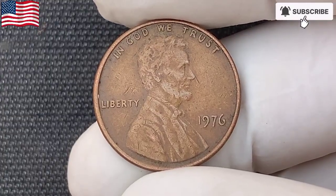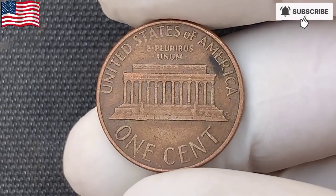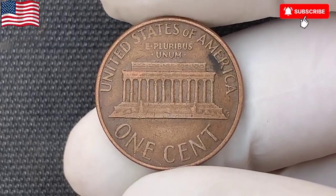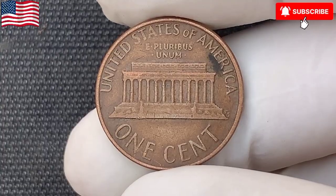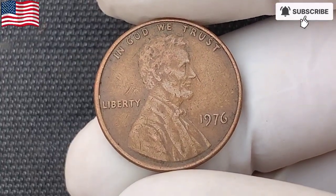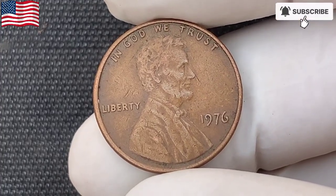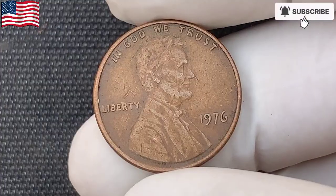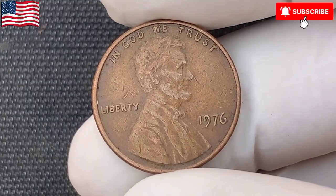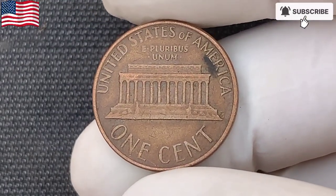The 1976 penny comes from a unique period in American history. The nation was celebrating its bicentennial, 200 years since the Declaration of Independence. While the 1976 penny itself didn't get the special bicentennial design that was reserved for quarters, halves, and dollars, it remains a key piece of that era. Featuring the ever-iconic profile of President Abraham Lincoln on the obverse, and the Lincoln Memorial on the reverse, this coin perfectly captures the spirit of tradition meeting a modern era.